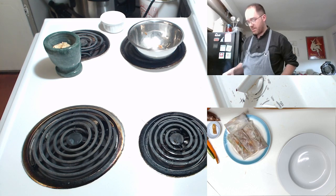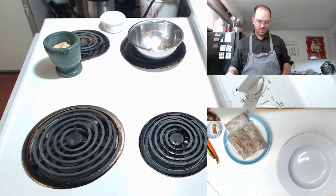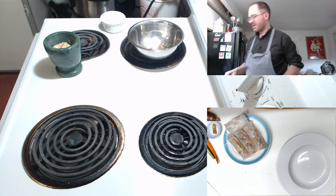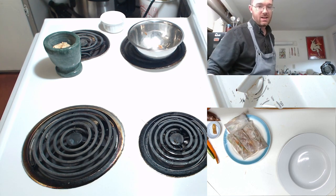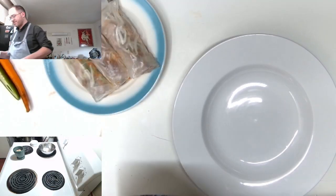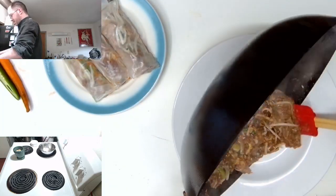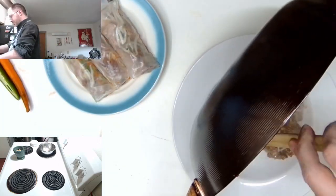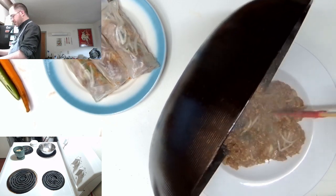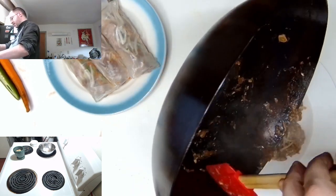They might have been too wet, but I think ultimately the problem was that the small wok was too narrow, so we couldn't get the surface area to really cook off the liquid when we got that far. So this stuff is going to look more like a pile of goo, because we've definitely lost our noodles. The flavors are all going to be there.